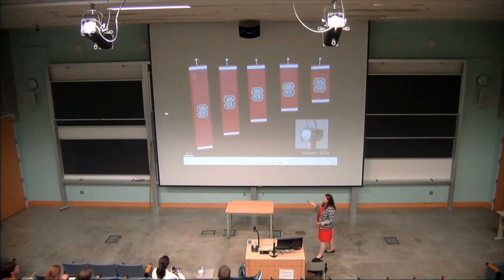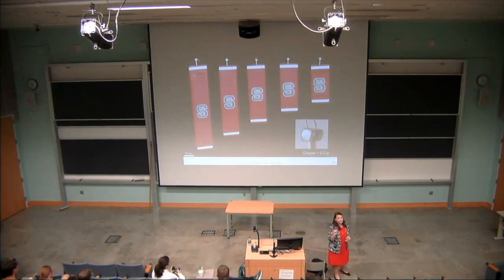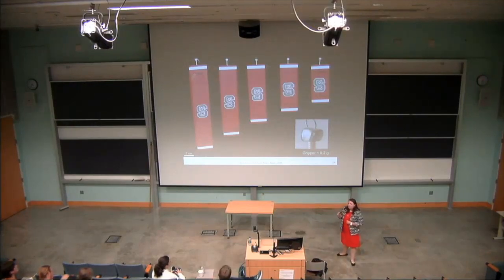Now we can also decrease this weight as you move to the right-hand side of the screen. Now the block on the far right-hand side, again, the gripper weighs about 0.2 grams, and it's holding up about 700 grams. So a significantly larger amount of weight than the gripper itself. But the nice part about that system is that it's been in the lab and it has not broken for more than a year at this point.